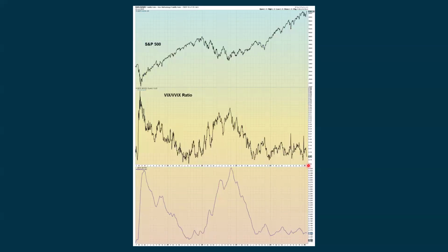Okay, then we look at the VIX, and then there's this other thing called the VVIX, or the volatility of the VIX, or the VIX of the VIX. And we just look at a ratio between them. We've been kind of chopping around, not really getting any real insight lately. We look for long periods of upward or downward movement. That means the market is really trending and moving in one direction or the other.